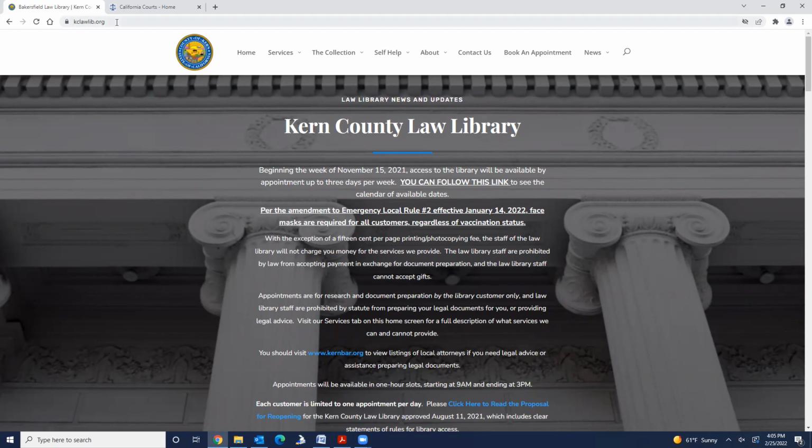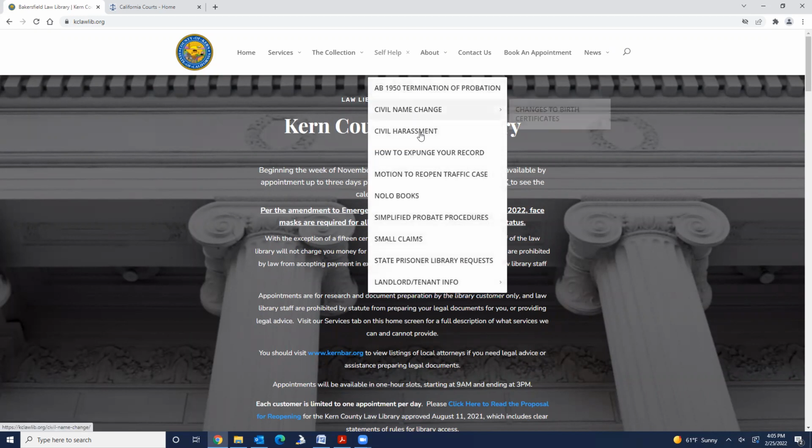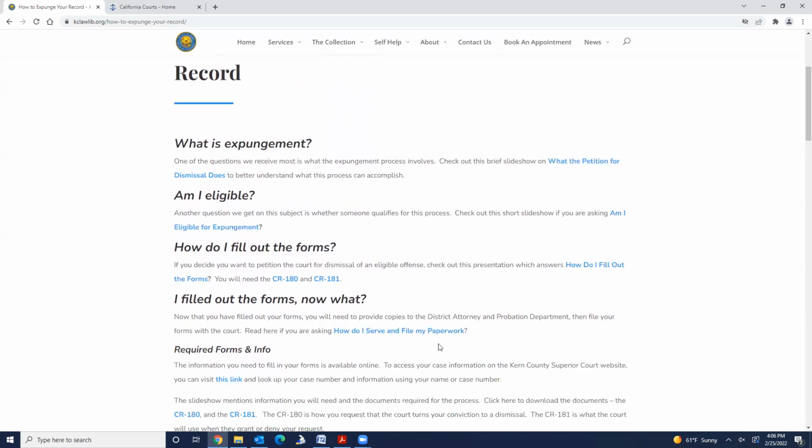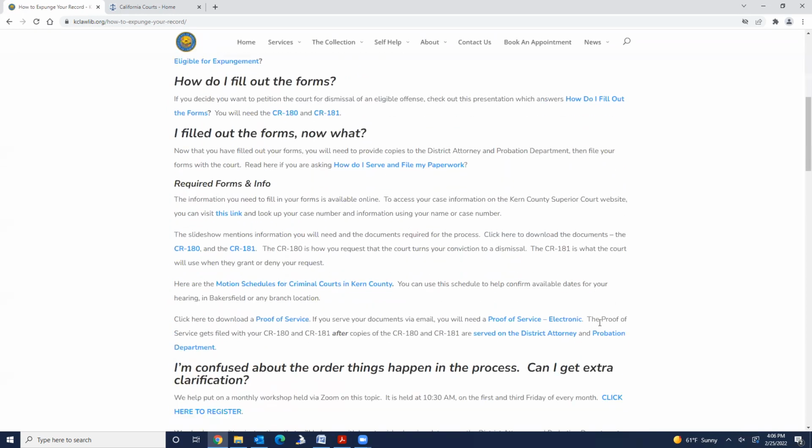This is the Kern County Law Library's webpage. And when you're on our homepage, you go to our self-help menu, and you can go down to the page on how to expunge your record to access the materials we're going to talk about today. So the first thing we're going to do when we visit the page is go down to today's presentation, which is how do I serve and file my paperwork, and look just below so that you will know that you can find the resources that are mentioned during the presentation right here. And after I've gone through the slideshow, I will exit and show you the resources that are linked in here.